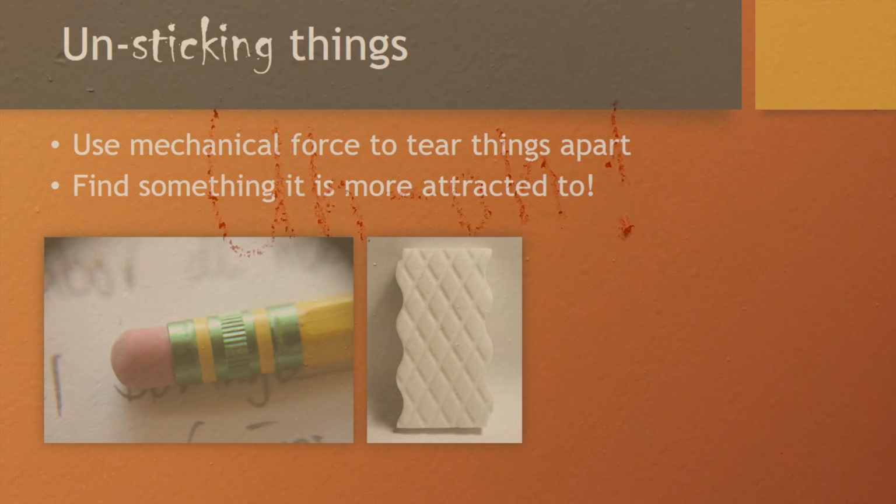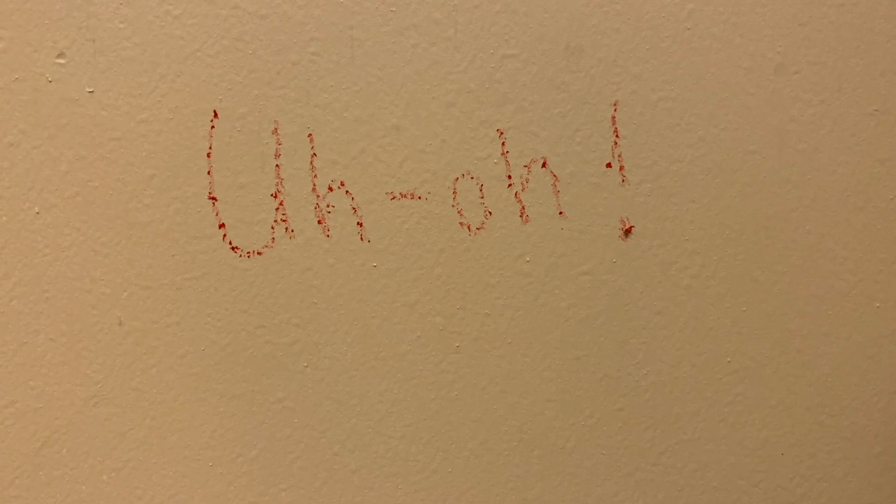Let's take a look. Now, I know none of you would ever write on the wall with crayon, because I'm sure your mothers have told you not to, and it's a bad idea. But maybe you have a younger brother or sister who doesn't know better yet. Uh-oh, it looks like someone here has written on my wall in red crayon.